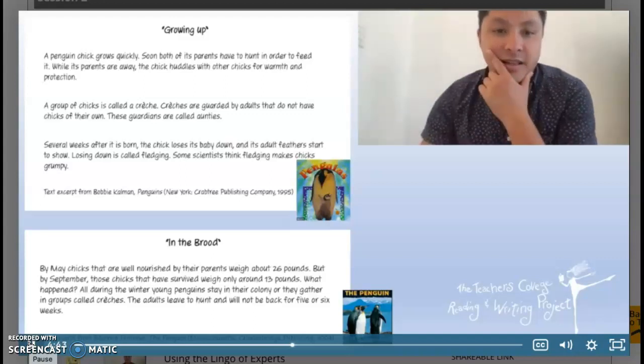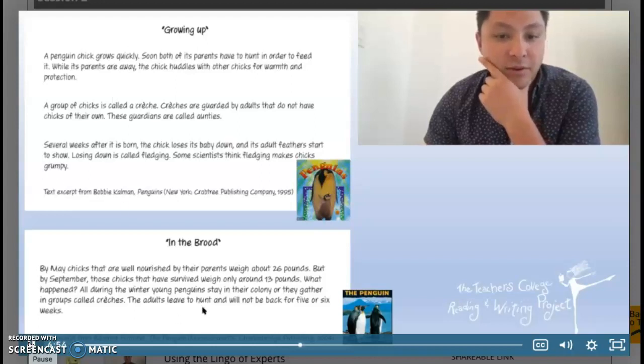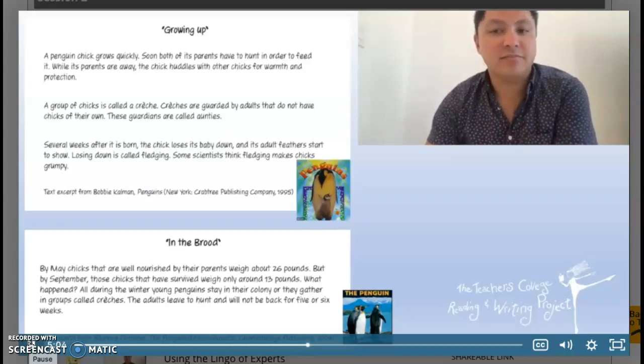Wait a minute. I knew before that the adults were hunting, because the adults were away, but I didn't know how long. So I'm sort of thinking right now that this kind of fits together, because now I've learned that the adults are going to be gone for 5 or 6 weeks. That feels like I'm adding on to my information.